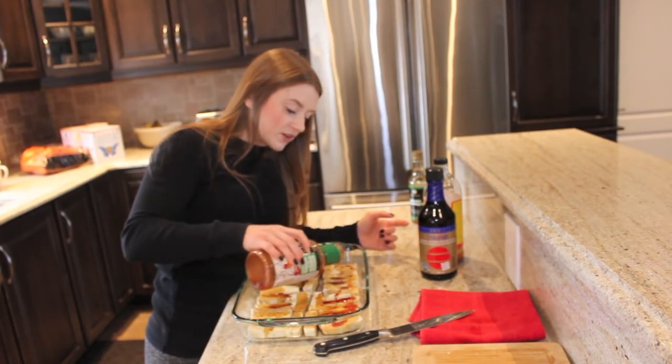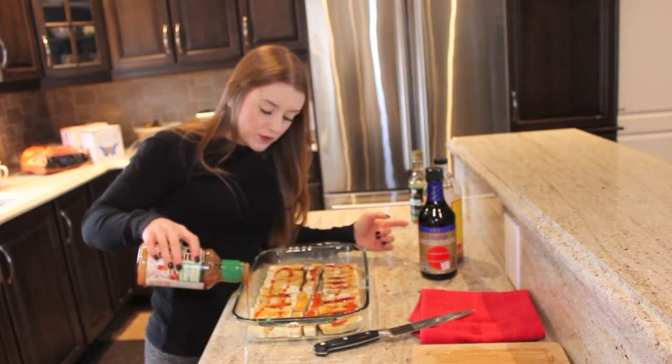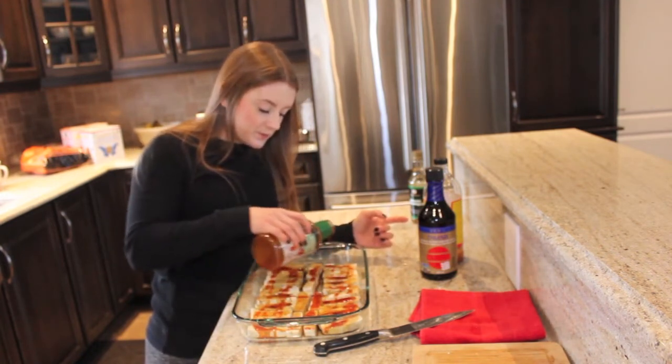It's a little on the thicker side, so it leaves a bit of a spicy coating, but it turns out really, really good when you bake it in the oven. So I'm just drizzling that on. And you can use as much as you want or as little as you want.